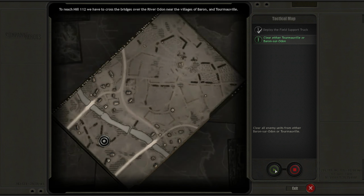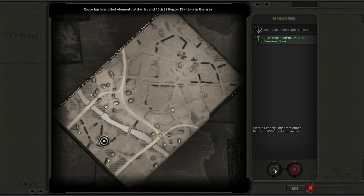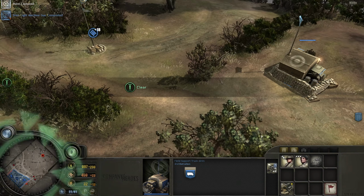To reach Hill 112, we have to cross the bridges over the River Odon, near the villages of Baron and Tourmauville. Recce has identified elements of the 1st and 10th SS Panzer Divisions in the area. Churchill heavy tanks from the Royal Scots are moving up as we speak. Have our light armor recce the bridges before committing the heavy tanks. 3rd Battalion must clear the villages and secure a bridgehead across the Odon. Move quickly. I don't want to bottleneck the main advance.